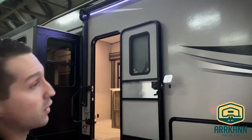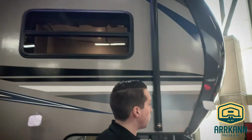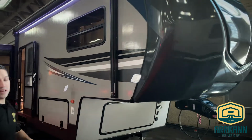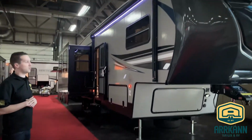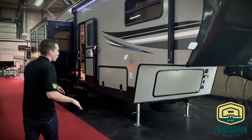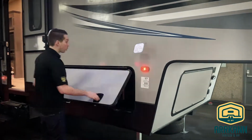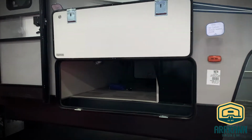So they got the nice sharp kind of gray exterior. They still do the painted front cap with their patented key shield. So that's automotive painted with a layer of clear coat on there as well to protect it from UV. Front storage bay, basement storage, slam latch doors on magnetic catches. It's lots of space.